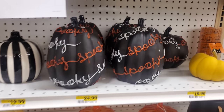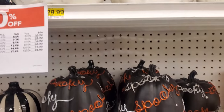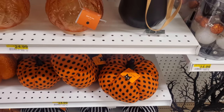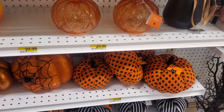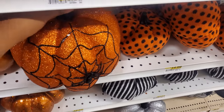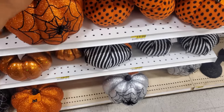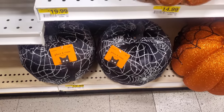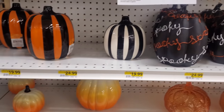I made it back into Joann's. And look right here, you guys. Already 40% off. Okay. Let's see how much my ghost people are. But these are new. Those are going to be 20, so like $12. Then we have the pumpkin spider. Same price, 12. They even have it in the silver. And these are kind of cool too. Those are 12. Oh, I like these striped ones. Those are neat.